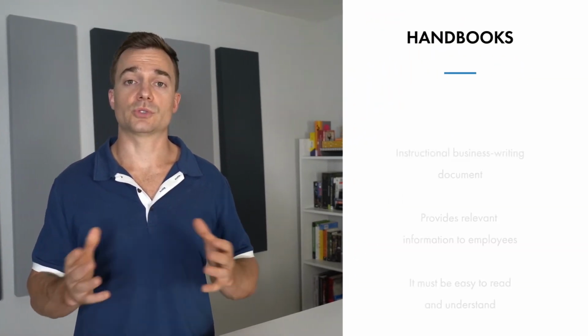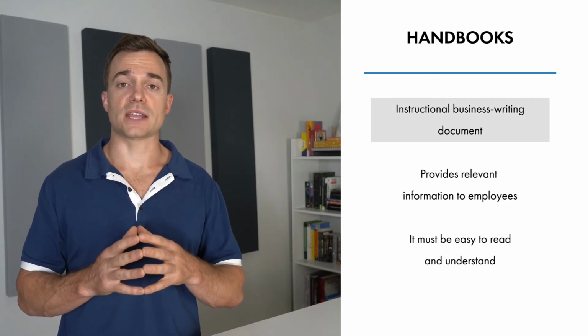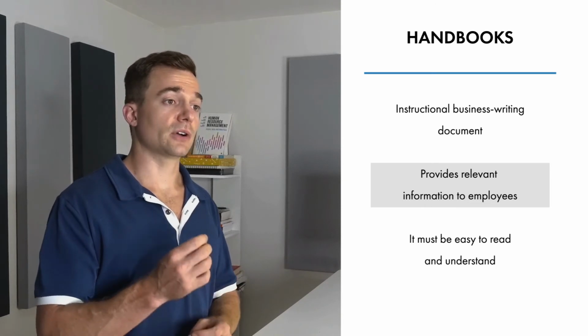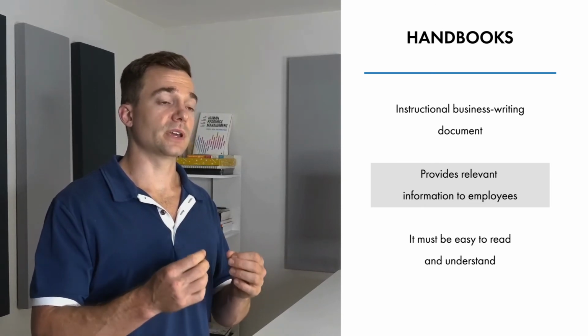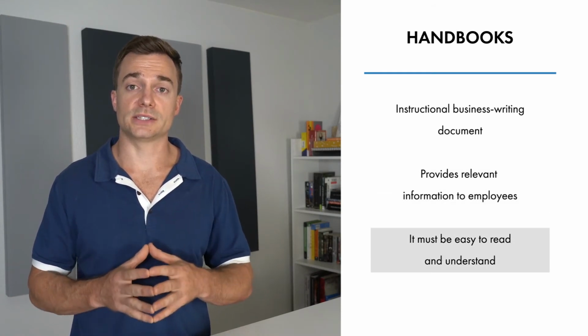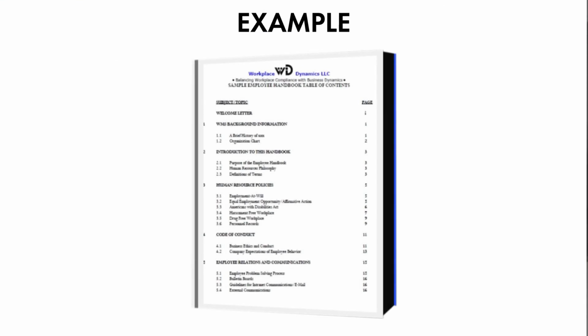And then we have handbooks, which are another excellent example of instructional business writing. Handbooks are used internally to provide relevant information to employees about company policies and help them become familiar with them. Handbooks must be easy to read and understand, and depending on the organization's size, the human resources department can write them, although in many cases, companies hire legal advisors ultimately to help them incorporate any necessary legal terms. Some examples of handbooks are those that describe compensation policies, dress code, time off, shifts, and legal regulations of a company.